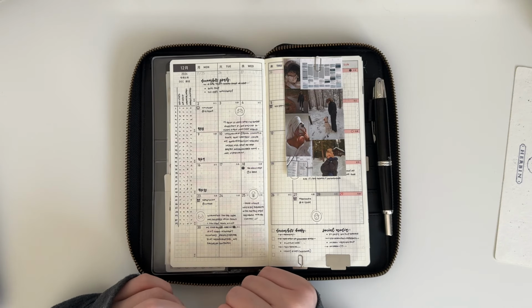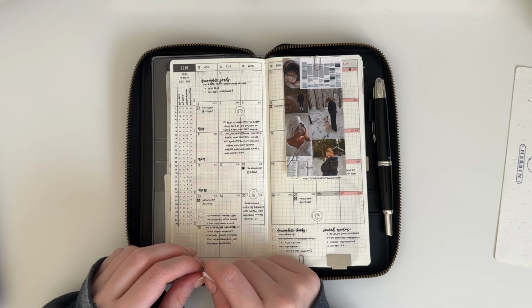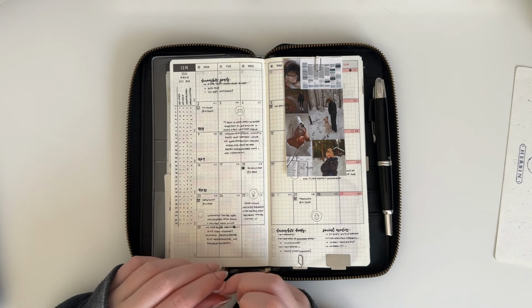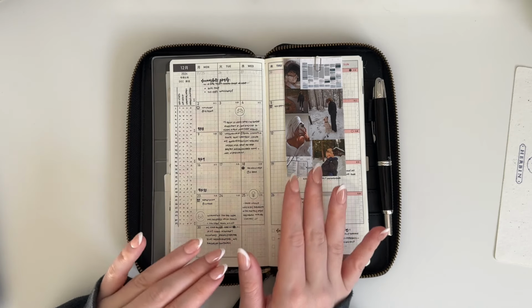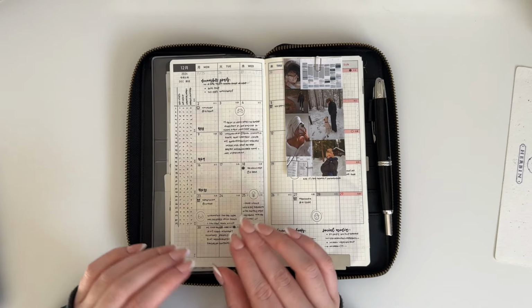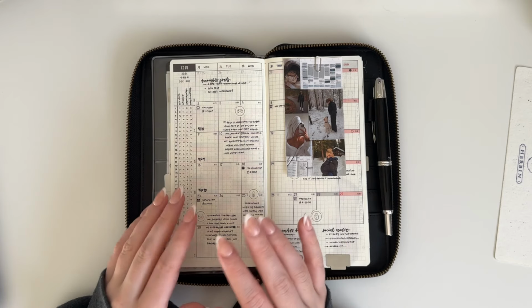However, when I was rewatching an old Megan Rhiannon video on YouTube, I really loved how she journaled within the monthly pages with the space left after noting down any events in her Hobonichi Weeks. And I think she does this with all of her planners.